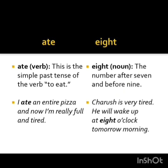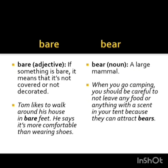Now the next one is bare and bear. Bare as an adjective means something that is not covered or not decorated. For example, Tom likes to walk around his house in bare feet. He says it's more comfortable than wearing shoes, so it means he is walking without wearing any shoes or slippers.